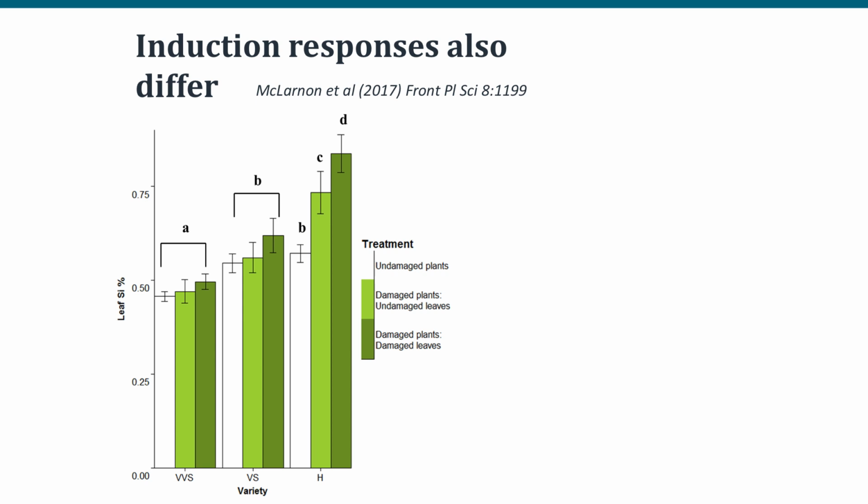So she's just looking at 3 varieties now: very, very soft and harsh. And this is leaf silicon, and she's got undamaged plants, which are the white bars, and then these green bars are from damaged plants. Undamaged leaves, the paler ones, and damaged leaves on damaged plants. So the first thing that you can see is that the very, very soft takes up less silicon than the harsh variety, and the very soft's in the middle, which is kind of what we've found before.